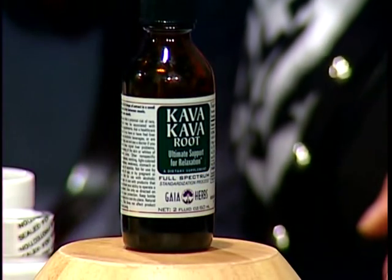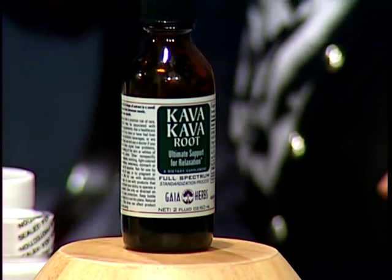This is kava kava, saying it twice. Kava kava. Kava kava helps slow the body down. If you're having a high function, high speed day, I can guarantee you right now the kava kava will help naturally slow everything down in your body.